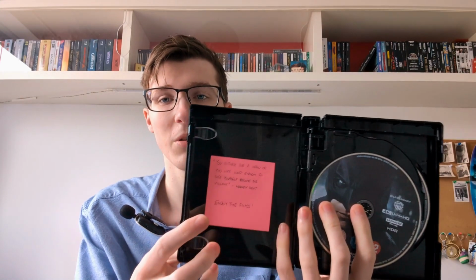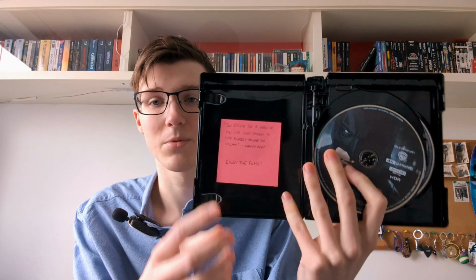I really like all these films. Christopher Nolan brought a whole new vision to Gotham, obviously. The Dark Knight is amazing. Heath Ledger, phenomenal performance. When I bought this, the seller actually wrote a note and stuck it to the front. He wrote a quote from the film and said enjoy the films, which is very nice of him. So I decided to stick it inside it.